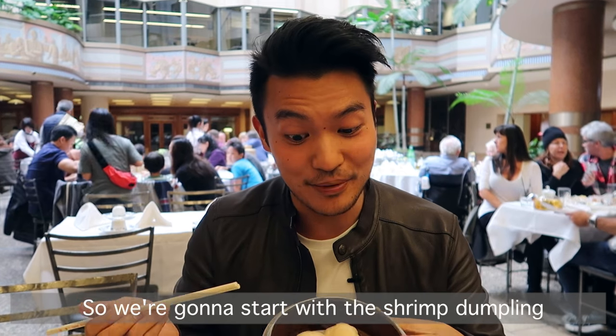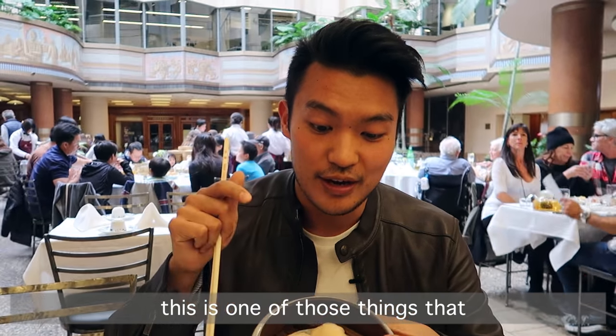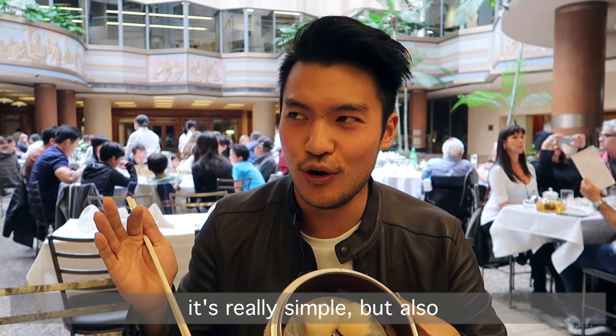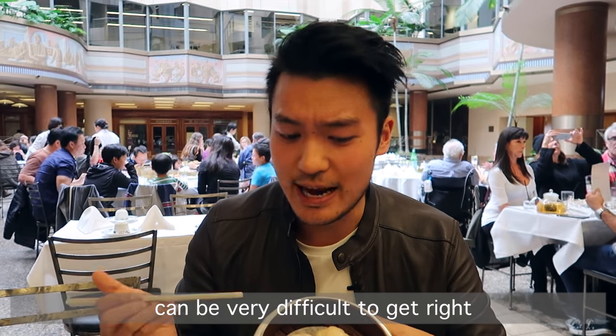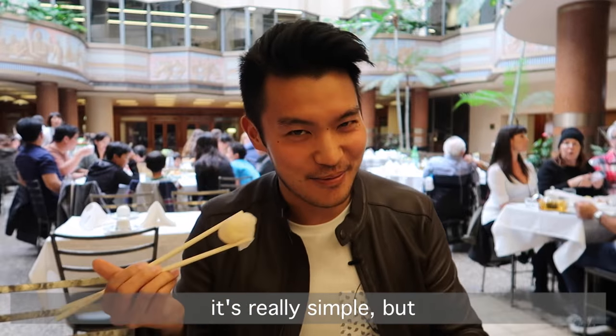So we're gonna start with the shrimp dumpling, because every time I go to a dim sum place, this is one of those things that it's really simple but also can be very difficult to get right. So we're gonna give this a go. It's kind of like Mozart. It's really simple but a little, okay, yeah, right. All right, anyway, here we go.